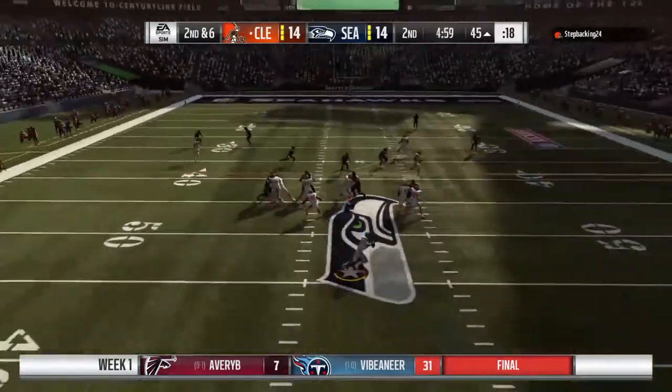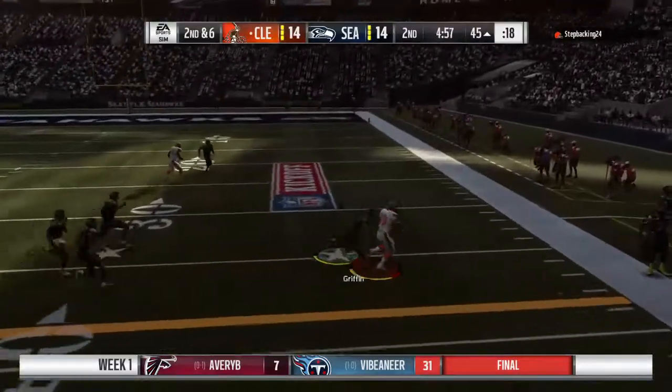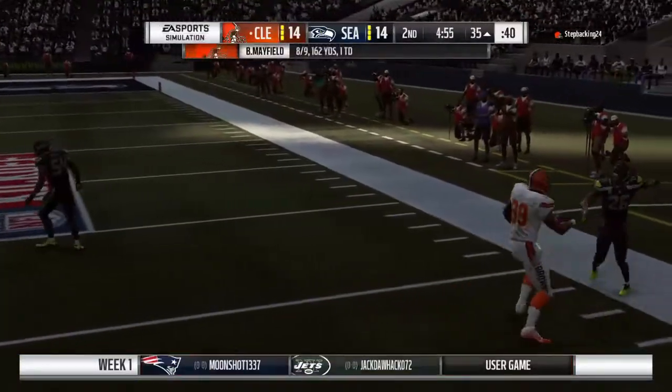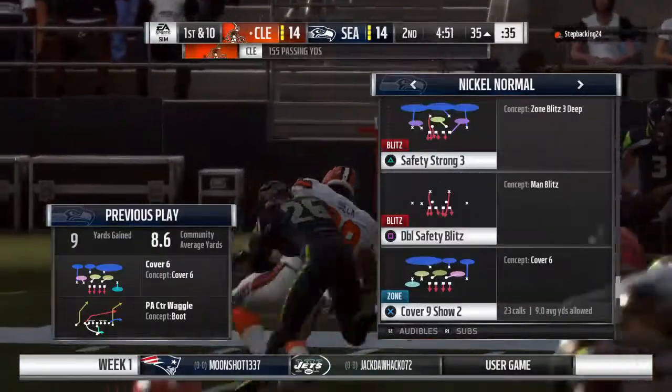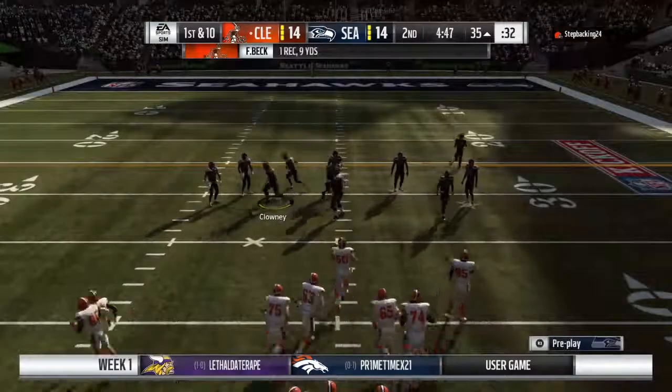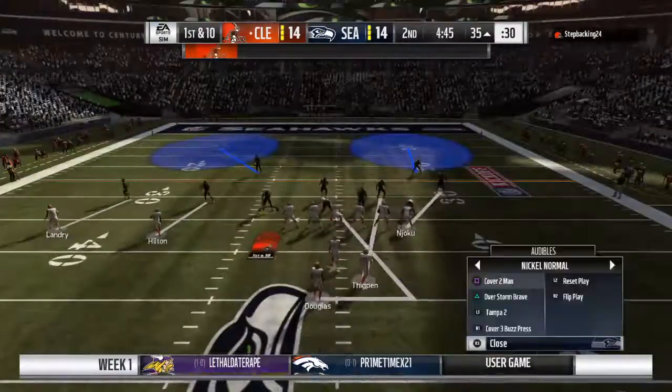And now Mayfield on the bootleg. On the crossing route, complete. It's Beck. And he'll go down here at the 35-yard line. First catch of the new season for him, and he picks up the first. Ball up to the 35 now as they come up on 1st and 10.